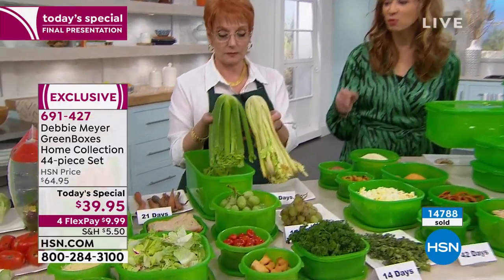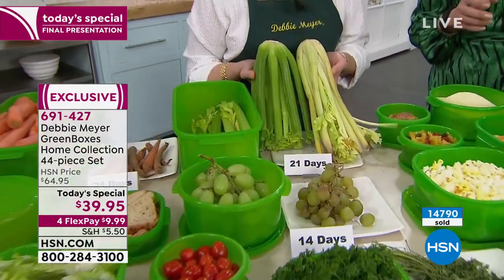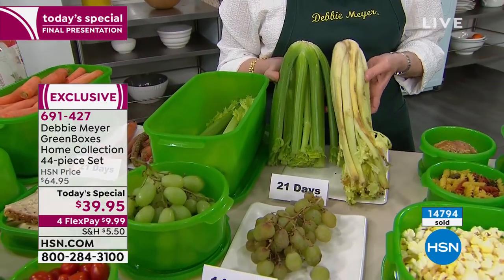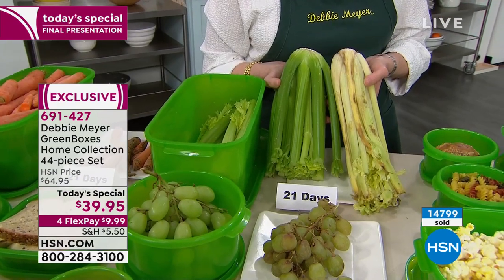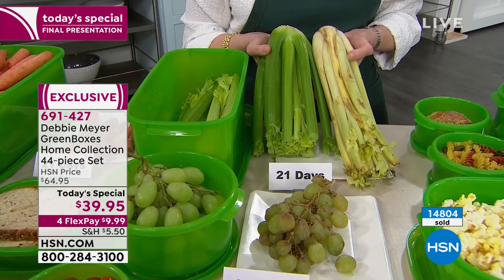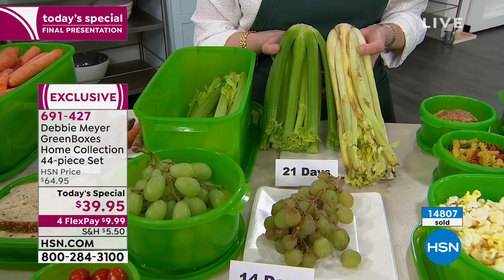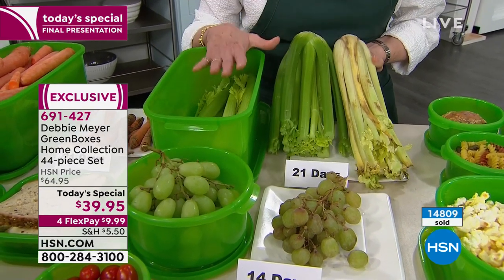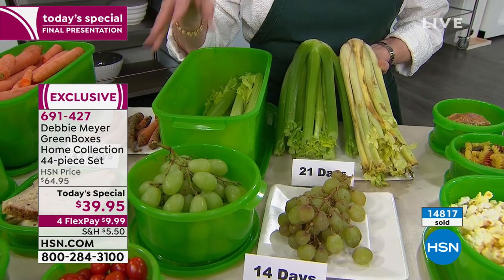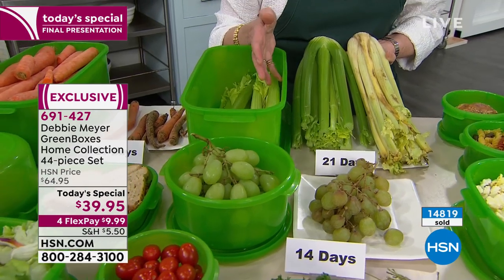Whether you're juicing, whether you're trying to buy organic, whether you're just trying to be mindful of your budget, a lot of us will not buy produce because we figure, listen, I'm not gonna eat all of it. I'm gonna end up throwing most of it away. The money you save alone will pay for this. And it begins working the moment you put something into my box. You don't have to wait 30 days to see if it works. You're gonna notice it immediately because those things that you would be throwing away very quickly, you are not.